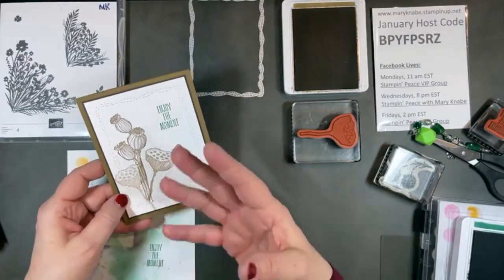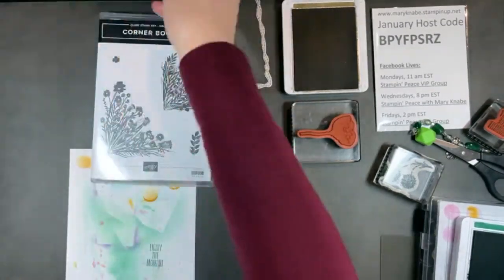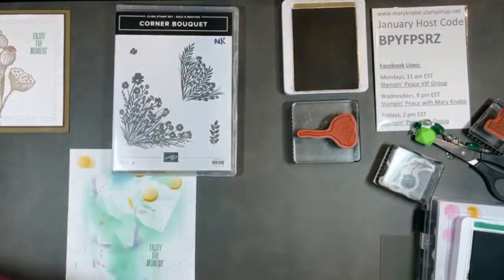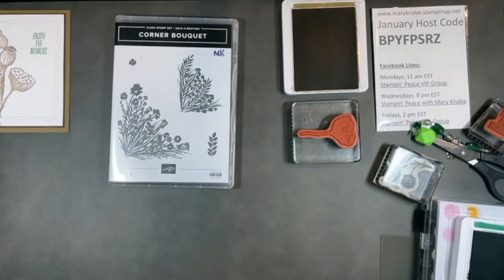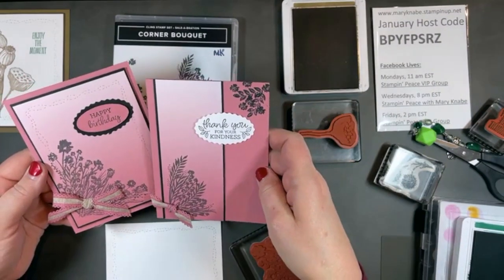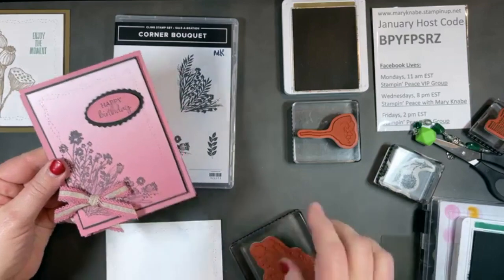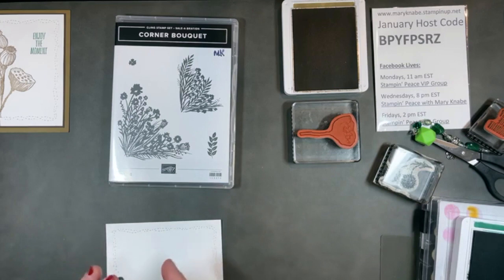Okay. And if you're looking for a nice coordinating stamp set, this is where the corner bouquet stamp set from the celebration brochure comes in. I need to move some of these out of the way. So I thought now what I would do is, if you saw the cards from Monday that I showed at the beginning, I used black. So I basically was stamping a silhouette with the corner bouquet. Today I'm going to do something a little bit different.